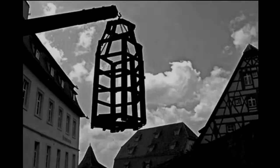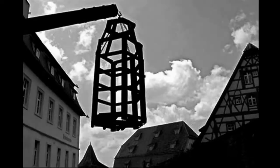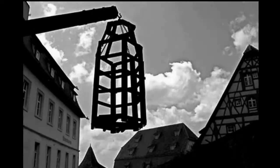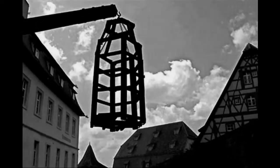The torturers also forced overweight victims into smaller cages to heighten their discomfort as they hung from a tree or gallows. Generally, they would be left there until the crows came to feed on their remains.